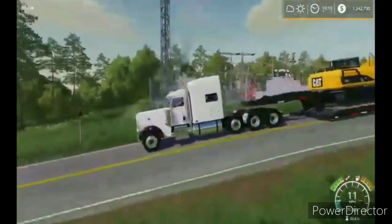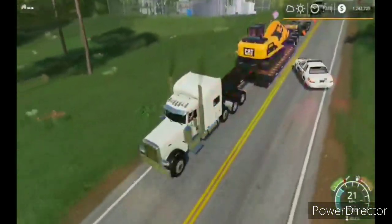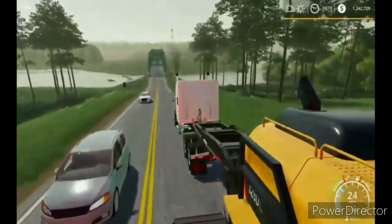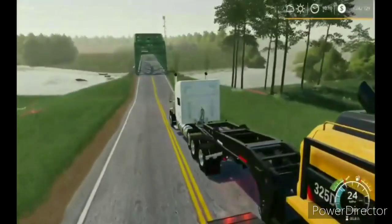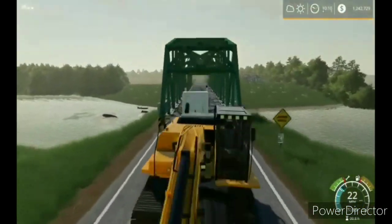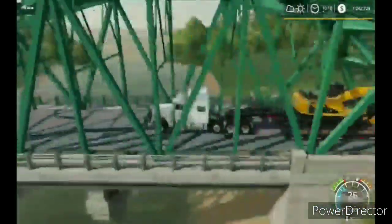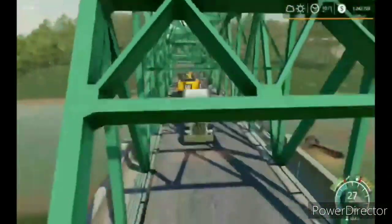Oh, I thought we were gonna be stuck right there. Don't hit the cop car. Yeah, we're gonna have to hug. Oh, this is not gonna be good because we gotta cross this bridge. Oof. Okay, we're gonna clear it. We're gonna clear it, no problem. So, I don't know, man. I did not like that at first.